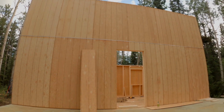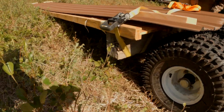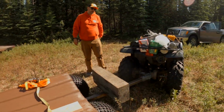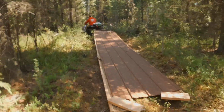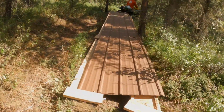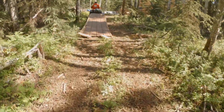Just that much closer. All right, we got this contraption here to haul in the tin. It's going to work perfectly. We're going to do this in one fell swoop, even though this is our second attempt. Hauling the tin and the TGIs in was probably the most difficult, just because the trail's kind of tight and a little bit windy, but we ended up getting it in without messing anything up, so that worked out pretty good.